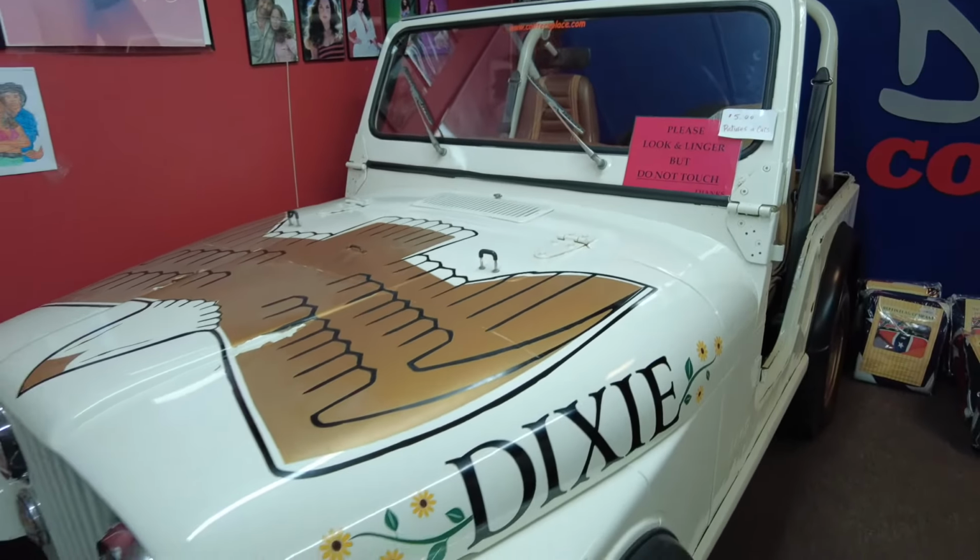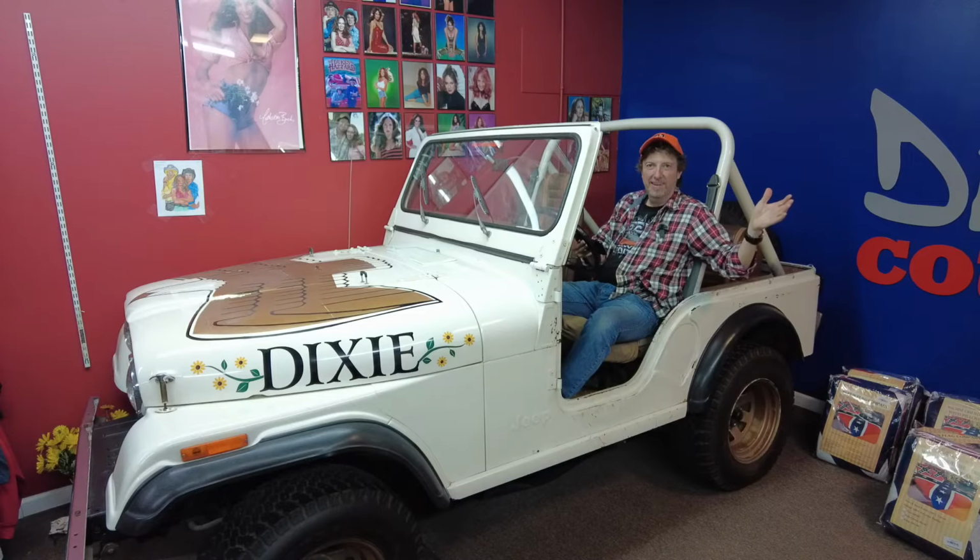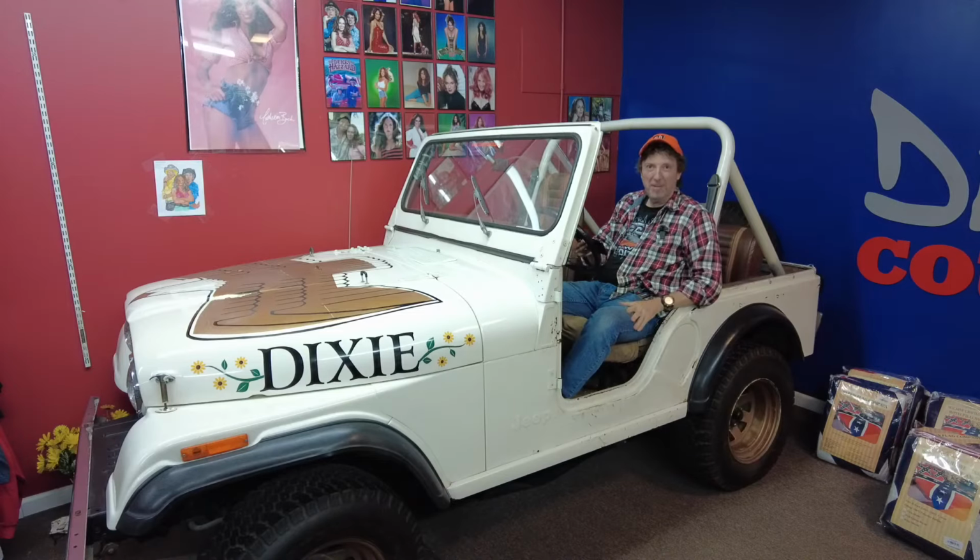Good old Dixie. Famous Jeep. Look here, y'all. I'm sitting in Daisy's Jeep. Well, I wish she was here with me. Oops, don't tell my wife I said that.